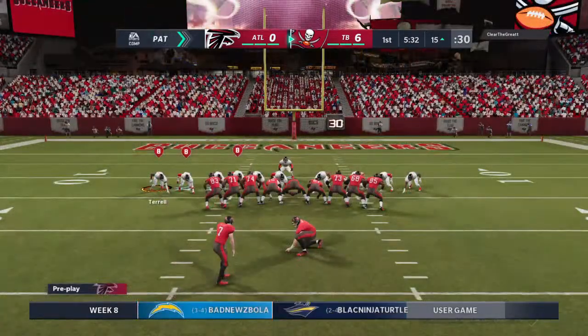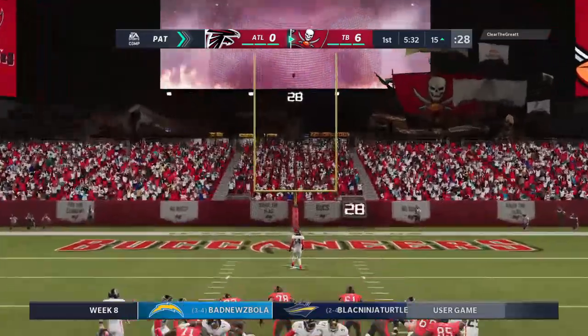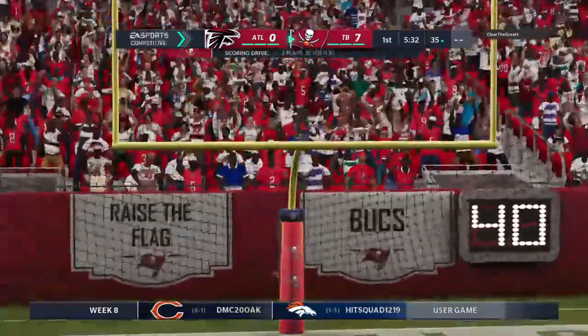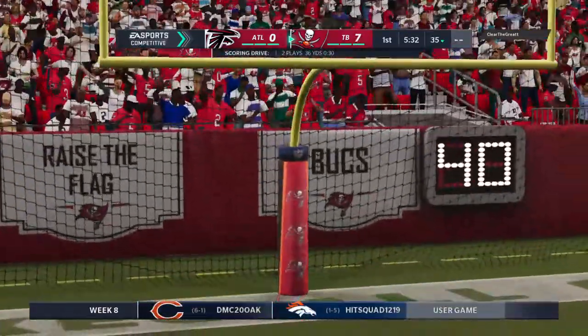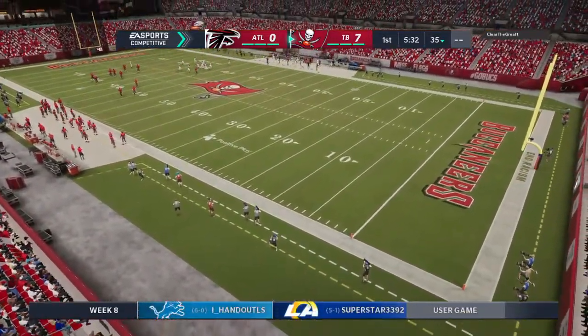On for the point after is Randy Bullock. And that one gives the Bucs a 7-0 lead. Makes the score Buccaneers 7, Falcons nothing.